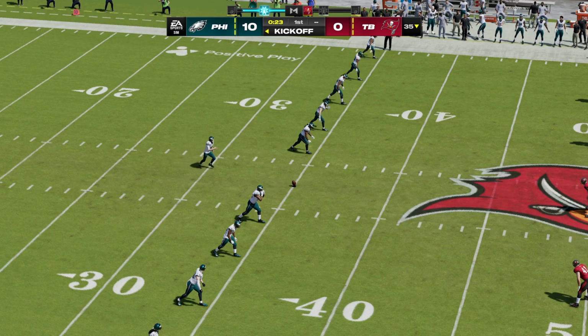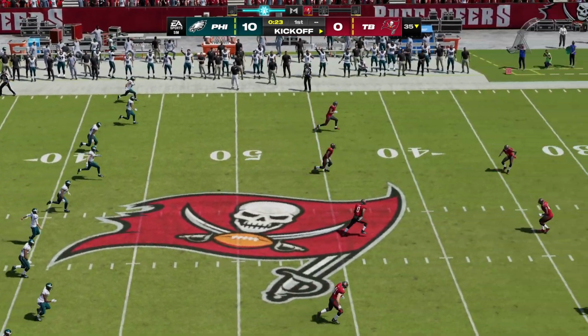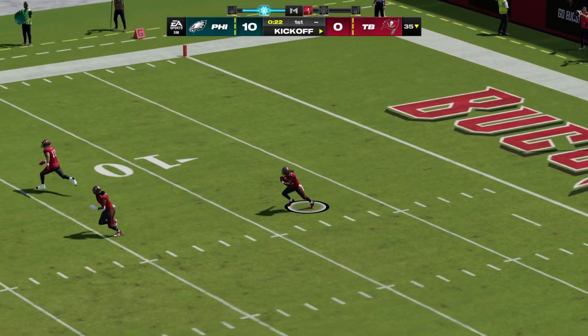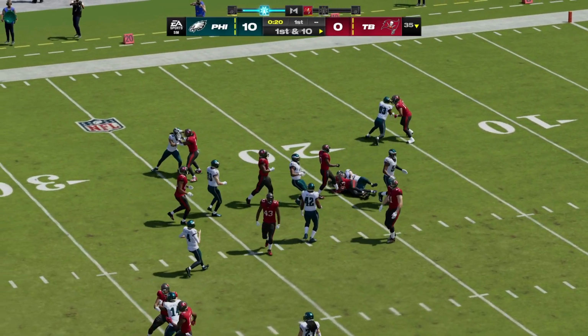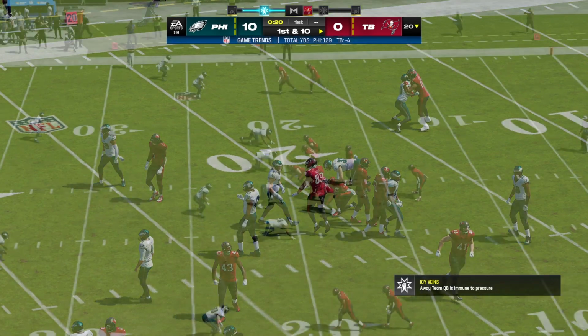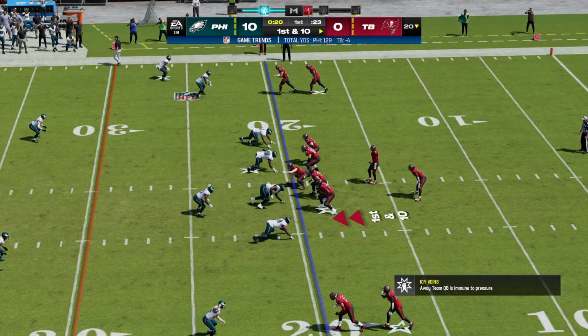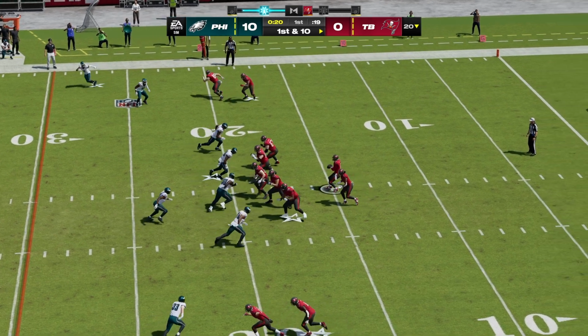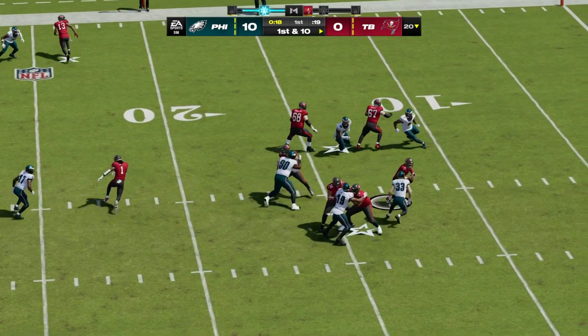So an early 10-0 lead for them now as they kick it away. From a yard or two deep, here comes a return. And that decision to bring it out ends up not being a good one. Costs him about 5 yards as he's tackled at the 20. The Bucs offense set to begin their next possession.